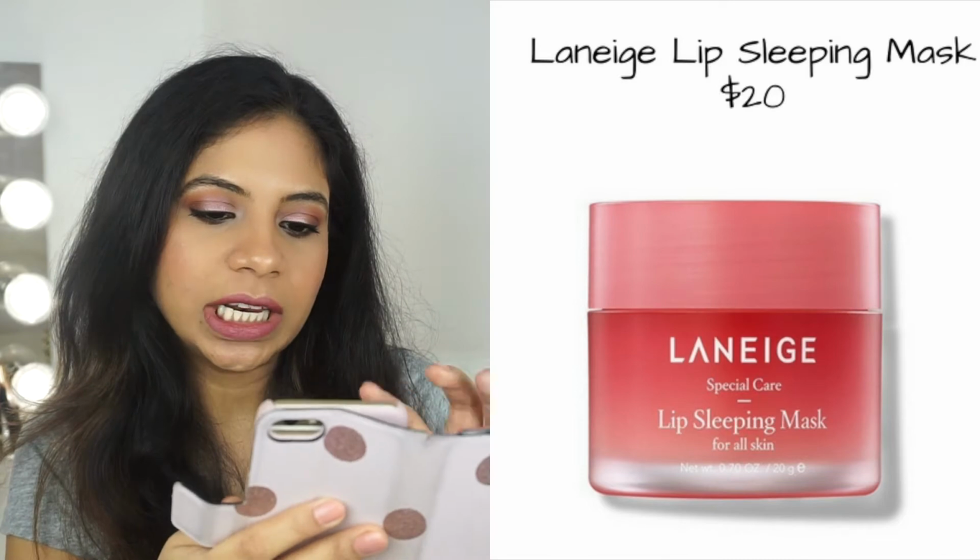So the next product on my wish list is the Laneige Lip Sleeping Mask.